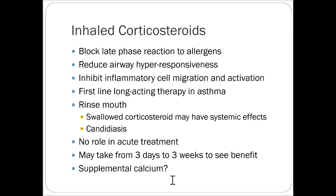Supplemental calcium. There are some studies out there that show that patients who take inhaled corticosteroids might be at risk for osteoporosis. Remember we talked about that as a side effect for glucocorticoid use and long-term glucocorticoid use. This isn't well documented, but supplemental calcium is pretty much benign, so there's not really any problem with giving it. You can certainly recommend it if you feel more comfortable doing that.